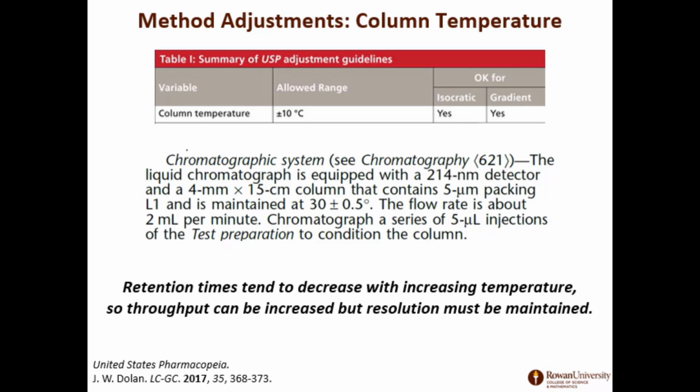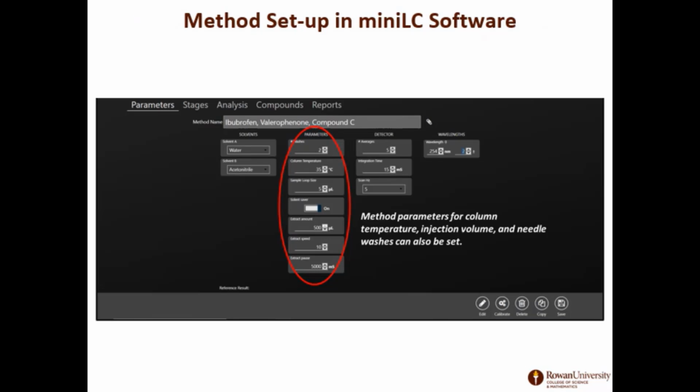But remember that the resolution between our components must be maintained to whatever system suitability criteria is listed for a given method. And so you can see here column temperature, injection volume, as well as needle washes to prevent carryover from run to run. These are all things that we can set up in the miniLC software in this method parameter page.